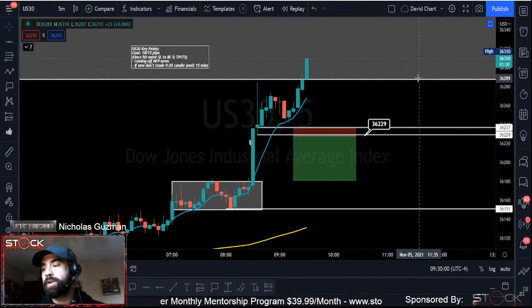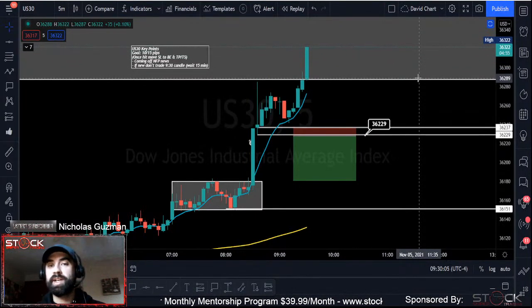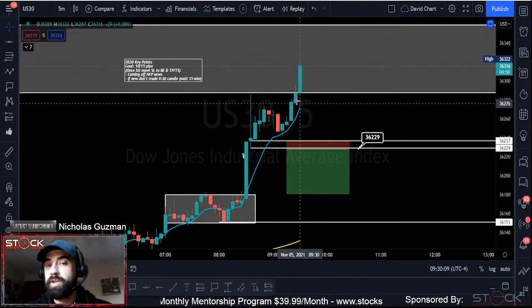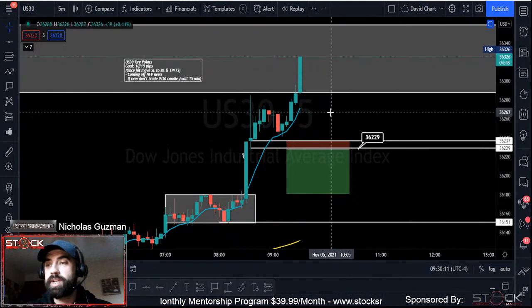Here's the new candle, guys, starting to ramp up. There we go. Continuation. Let it do its thing, guys. It's pumping. Let the first candle do its thing. If you're in here, you're good to go, okay? Let it do its thing.